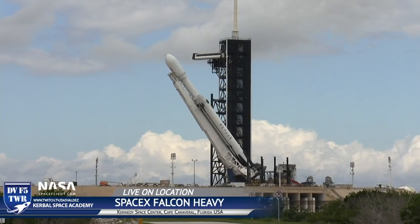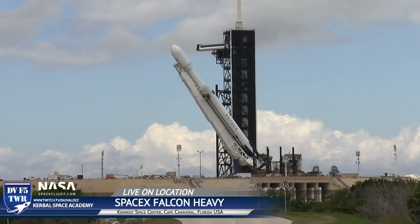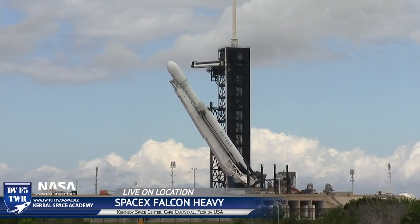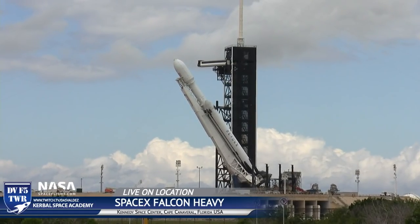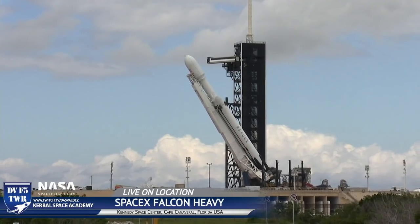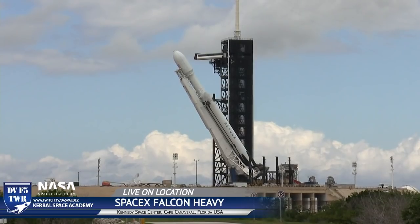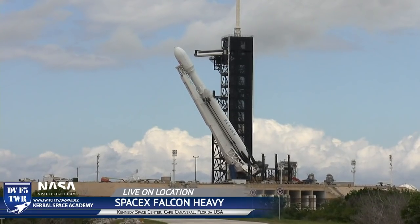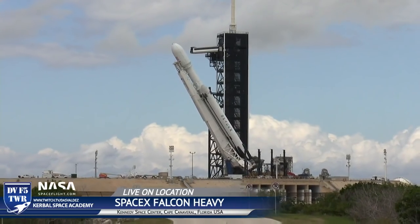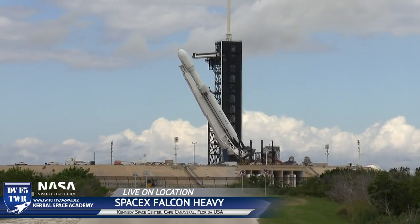Yep. And that's very, very important. But let's also talk about lighting conditions in the window. The opening of the window is at 6:35 p.m. Eastern time. Sunset is about an hour and 10 minutes later, at 7:45 p.m. Eastern. And then our window closes at about 8:32 p.m. Eastern. So regardless of what time in that window it goes, the lighting conditions are going to be absolutely gorgeous for this flight.